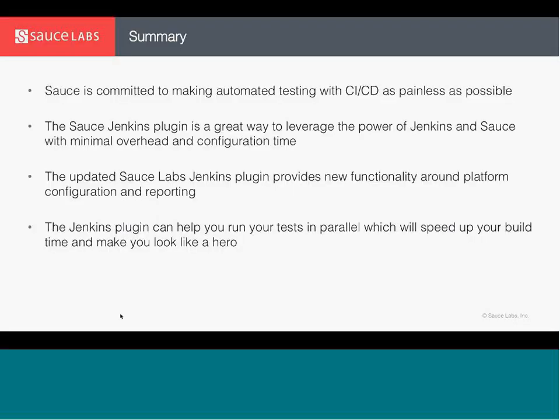Just want to quickly summarize what we talked about today. As we all know, Sauce is committed to making automated testing with continuous integration and continuous delivery as painless as possible. That's why we're putting out the tool you see today in the Sauce Labs Jenkins plugin. We have similar plugins available for other CI systems: Bamboo, Circle CI, Travis CI, TNZ. We have integrations that are very similar for all of those platforms as well. The Sauce Labs Jenkins plugin is a great way to leverage the power of Jenkins and Sauce without having to do a lot of configuration. So it makes things a lot more simple for you to get started.